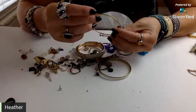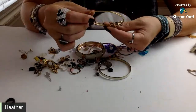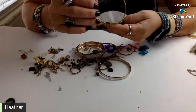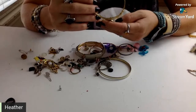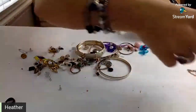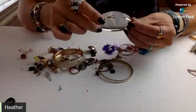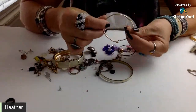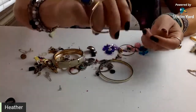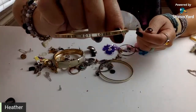Isn't it fun, you guys? I love looking at this good stuff. We have a football charm. Football made in the USA, RCI. There's that. And then faith, hope, and love. No maker's mark on that one. Really cute.